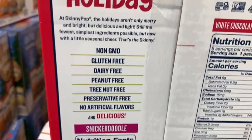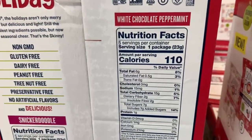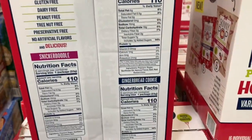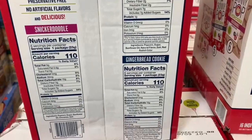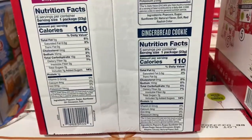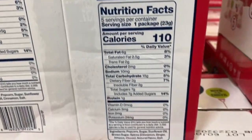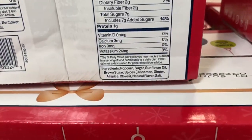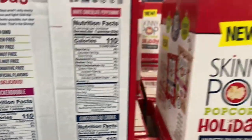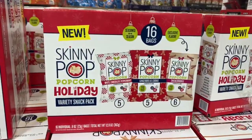And they are non-GMO, gluten-free, dairy-free, peanut-free, preservative-free even, and no artificial flavors in here. So you get for the white chocolate peppermint around 110 calories. That's pretty much the calories for all the three different flavors. It's around 5 to 6 grams of fat, 15 grams of carbs or so, and then around 1 gram of protein. But these do have around 7 to 6 grams of sugar or so per serving. And then you have the ingredients list as well. But if anyone's tried this variety pack, let me know in the comment section down below if you've liked it and if you recommend it.